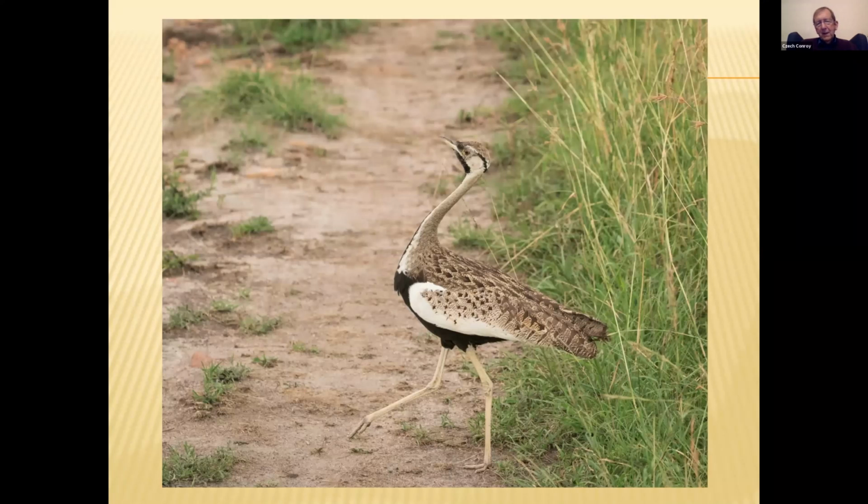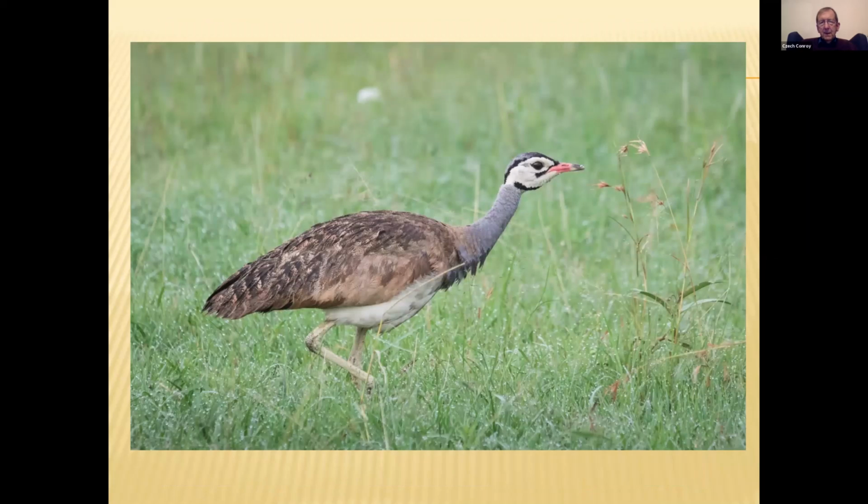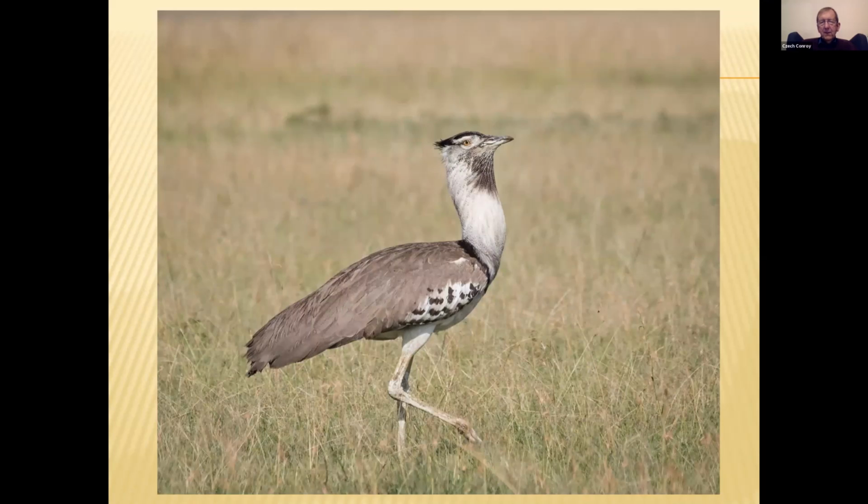So let's start off with bustards. Here in Europe, or not necessarily in the UK, but in Europe as a whole, we have two species, the great bustard and the little bustard. The Masai Mara has 3 species. And you occasionally see the males strutting their stuff like this one. So this is the black-bellied bustard. There is also a white-bellied bustard, this one. And the Kori bustard, which is the biggest of the 3.